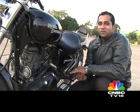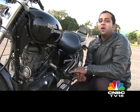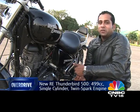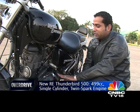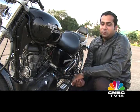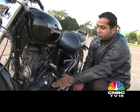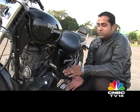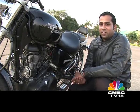The Thunderbird 500 uses the same engine that we've seen previously on the Royal Enfield Classic. It's got the same digital fuel injection along with a twin spark ignition. The only difference here is the matte black finish of the engine, which separates it from the other engines in the Royal Enfield family. It's got a matte black finish thanks to the powder coating, along with the fins which get a machined look, but the rest of the engine is exactly identical to the Classic 500.